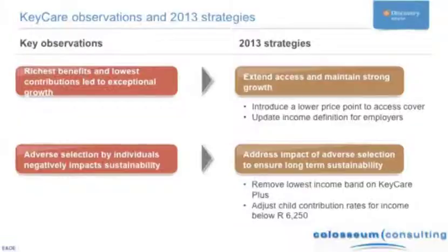The unfortunate thing about the KeyCare range is the fact that there has been some adverse selection by individual members, and this of course could negatively impact on the sustainability of the scheme. In future, Discovery would address the impact of adverse selection, and they're going to do this to ensure long-term sustainability within the scheme. And in doing so, they unfortunately have to remove the lowest income band on KeyCare Plus, as well as adjust the child contribution rates for incomes below 6,250 Rand a month.